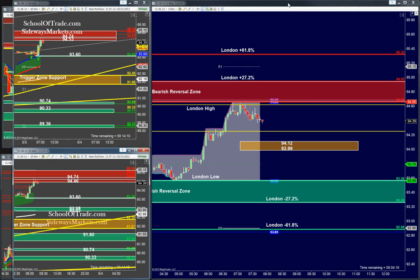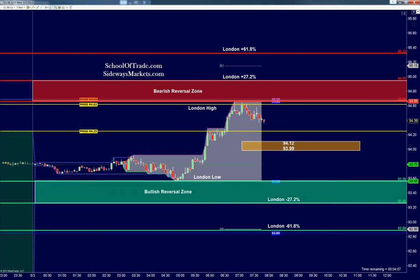Last but not least, let's talk about the VIP chart. This is one of the most important charts that I'm going to use all day long today. This is a 5-minute chart. I call this the VIP chart. Stands for very important price levels. And ultimately what we're seeing here is, first, big clue here is London.